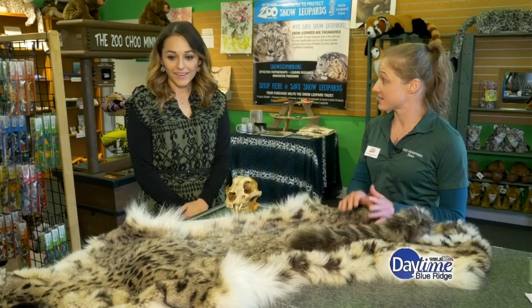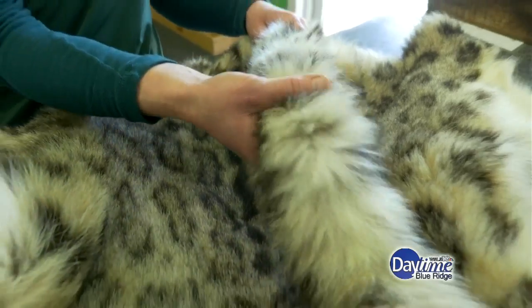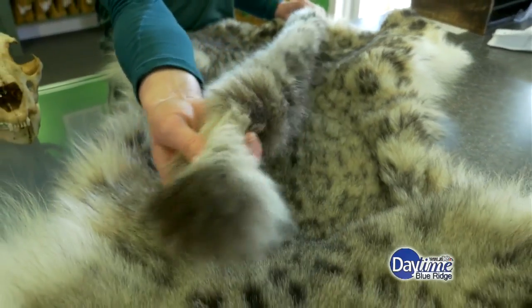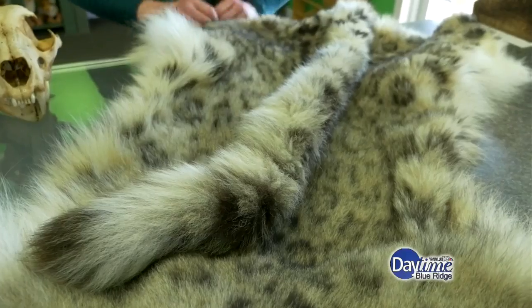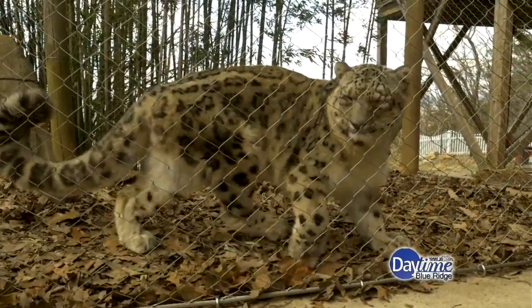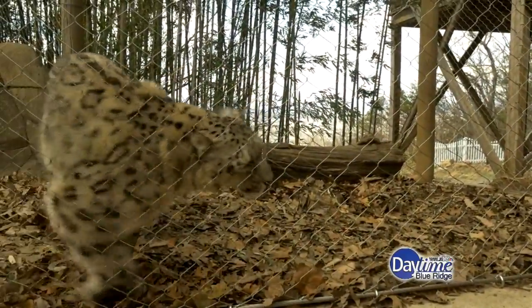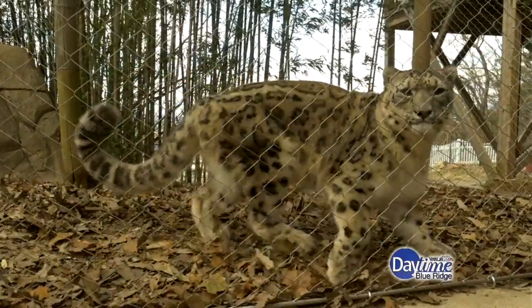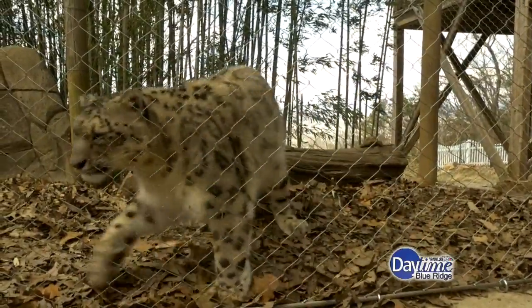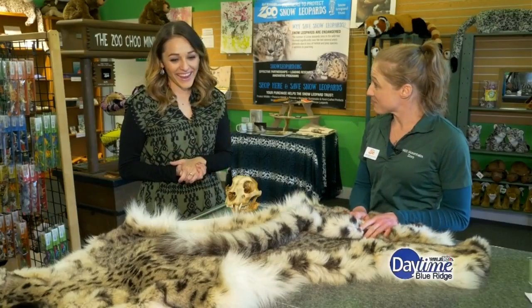It's also very steep there, so very hard to maneuver around. So they have this very long tail, and it could be about the length of their body. And it's also quite heavy. They use this as a counterbalance when they're hunting and maneuvering in these steep areas. So it helps them balance in the rocky habitat. Interesting. They can also use the tail to keep warm. They wrap it around their face, kind of like a muffler, so they're not breathing in that really cold, dry air. Their fur also helps to keep them warm.